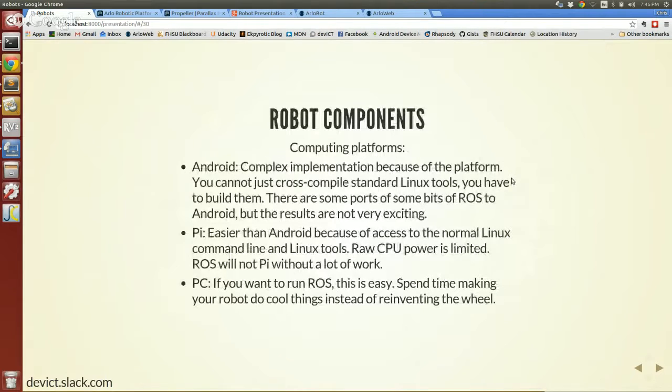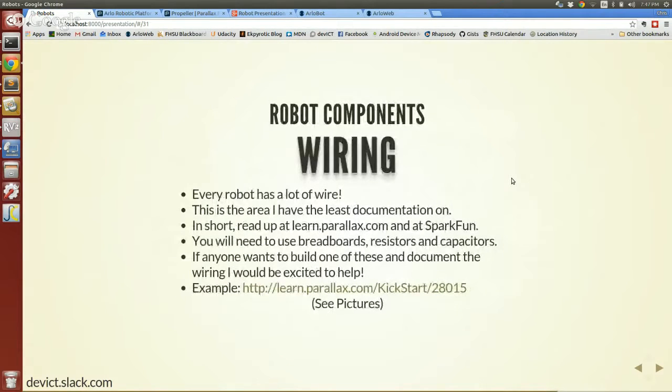And a computing platform. Again, I talked earlier, Android and Pi, if you're going to run ROS, it's just not enough. Typically, I think I found a laptop for under $300 on eBay. So you just have to be big enough. Wiring: robots have a lot of wire. I have the least documentation on this.